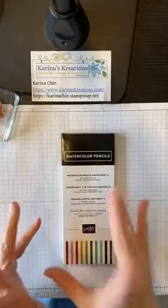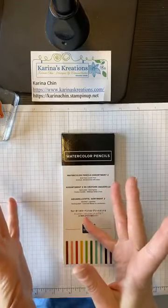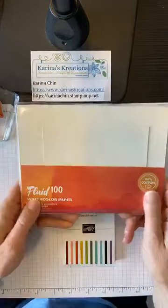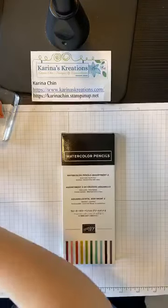But I have a lot of customers. It's great for new customers, that bundle, but I have a lot of customers who've stamped for a long time. I don't know if they all have fluid watercolor paper, however. So this is what I'm going to share with you today.